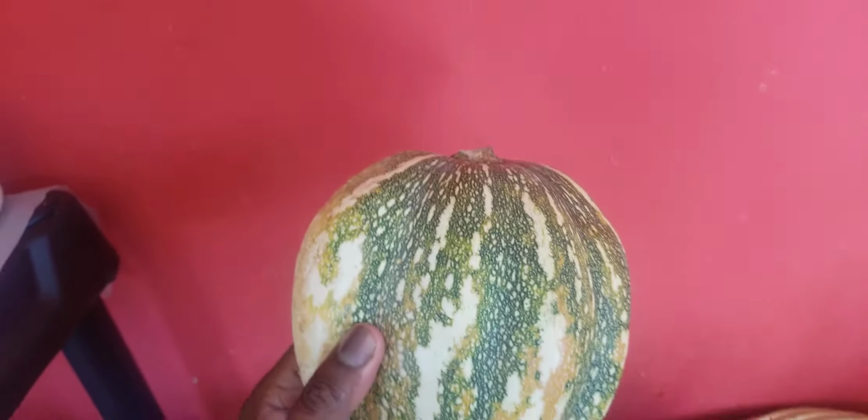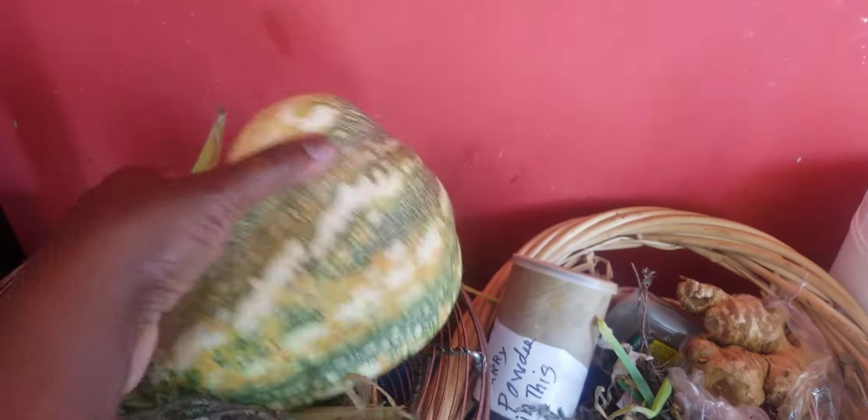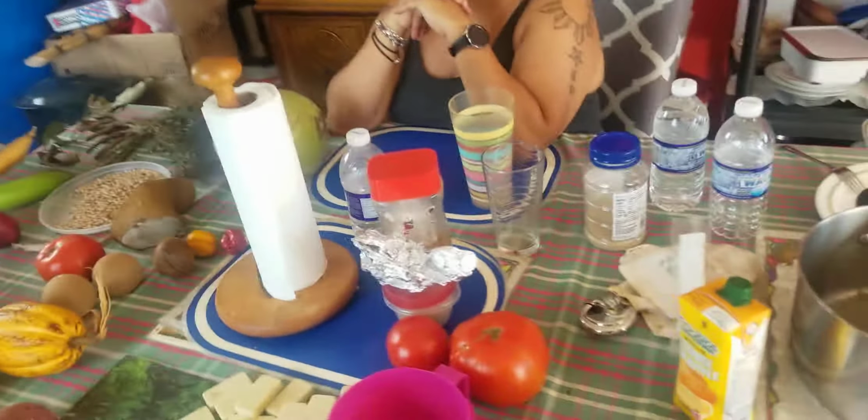My cousin cut this one. He took the seeds out. It's kind of dry, but it's good. When you cook this pumpkin, look at it. Jamaican pumpkin, all right? That's some good stuff right there, okay? Yeah, my cousin made some pumpkin. We don't do pumpkin pie here, but you can see my table is filled with stuff.